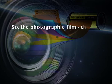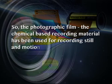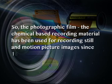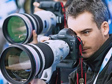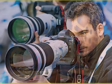So, the photographic film, the chemical-based recording material, has been used for recording still and motion picture images since the 1880s. This system evolved more than 150 years ago and has been going through various improvements ever since. In recent years, its use has declined with improvements in digital photographic technologies. The digital medium has become more popular because of its cost advantages, but film medium continues to be used along with the digital.